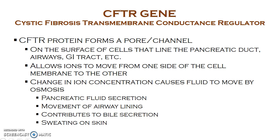The cause of cystic fibrosis has been traced to mutations in a gene called the cystic fibrosis transmembrane conductance regulator, CFTR. The CFTR gene codes for a protein that goes to the surface of cells that line the pancreatic duct, airways, gastrointestinal tract, biliary tract, part of the male reproductive tract, and cells that are part of sweat glands. The CFTR protein forms a pore or channel that allows ions, including chloride and bicarbonate, to move from one side of the cell membrane to the other.